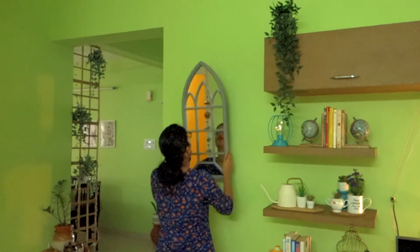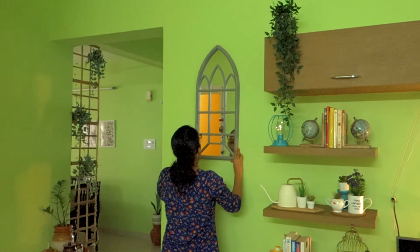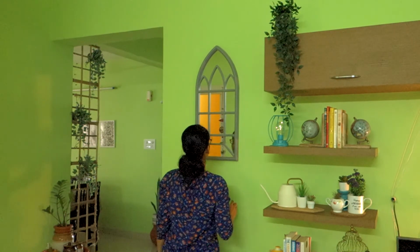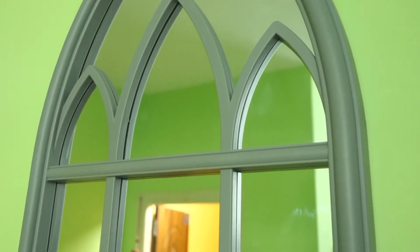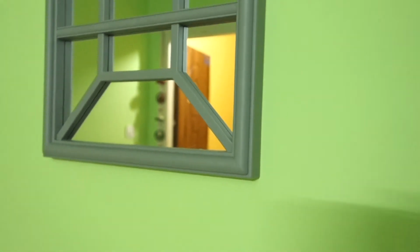This gorgeous architectural mirror would add a touch of French country style to the space. French mirrors are the perfect epitome of functionality and grace. I think this is a perfect ornament to adorn your walls.